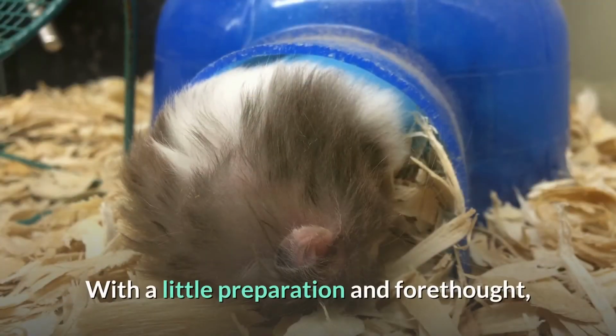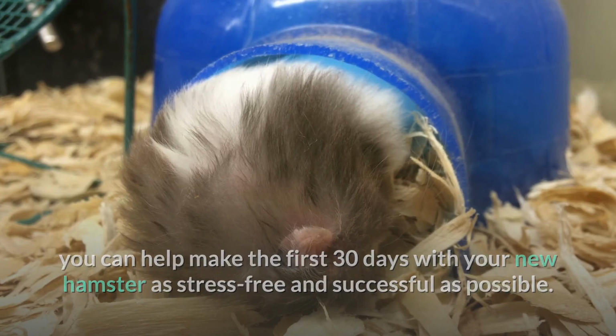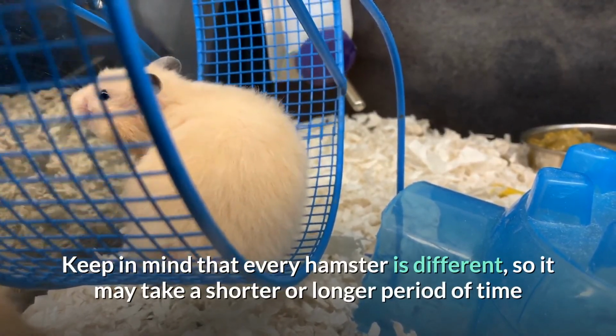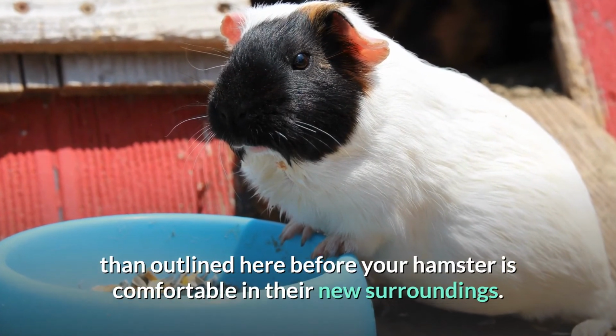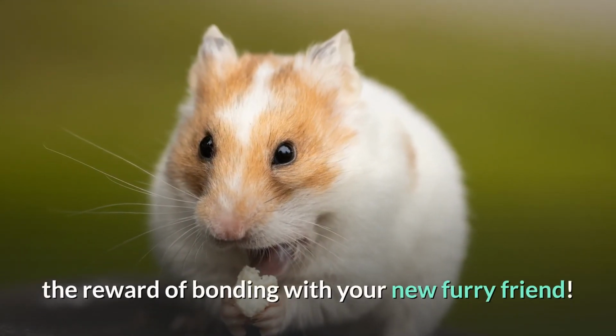With a little preparation and forethought, you can help make the first 30 days with your new hamster as stress-free and successful as possible. Keep in mind that every hamster is different, so it may take a shorter or longer period of time than outlined here before your hamster is comfortable in their new surroundings. Being patient and working with your hamster is worth the reward of bonding with your new furry friend.